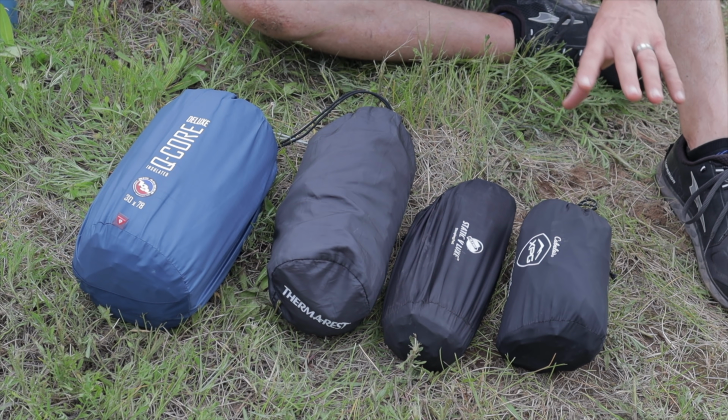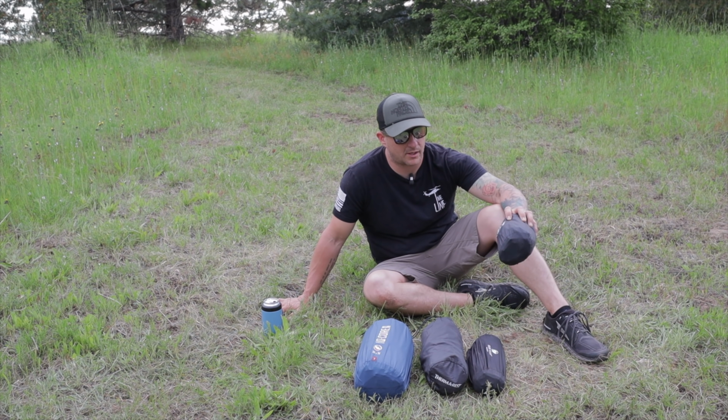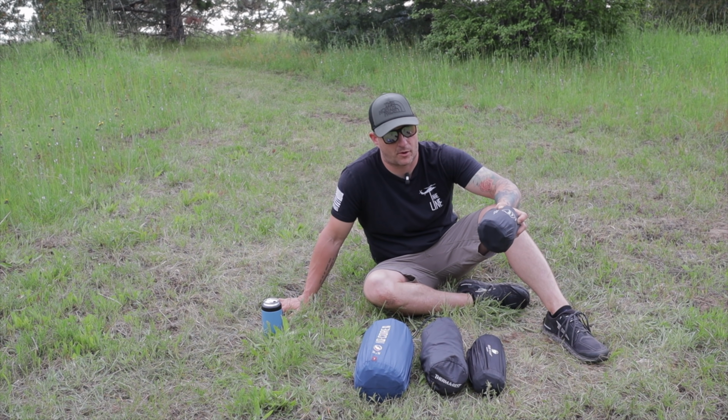So the Cabela's XPG version, this is one of the first air mattresses I ever purchased.